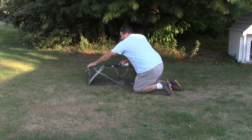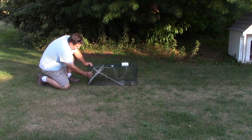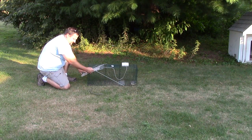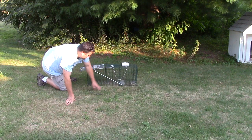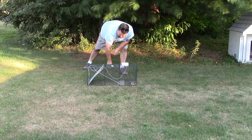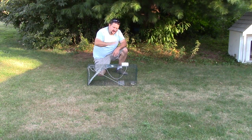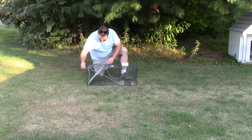To set these, you lift up here. This comes up. This one has the string around it. There's a little L-shaped bracket here, I don't know if you guys can see it. It just hooks underneath the hook like that. That has now set this up. So if the animal comes in here and steps on it, you got it. And it's that simple. The bait always goes to the rear of the cage. Don't put the bait on the trap. Put it as far back as you can. You want them walking over top of that release to make the cage close. So I'll show you again. It's basically real simple.